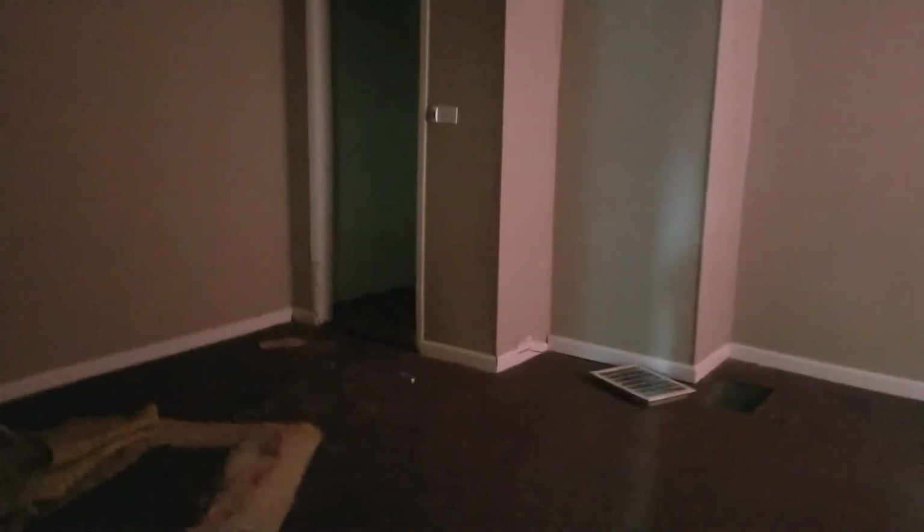Don't know what really happened here, but we're gonna take a look. So most likely the carpet needs to go. This is the room. Okay. Just a closet, another closet. Yep, we have light. Let's see, where is the light here? Cannot find the light. Okay. No, not working.